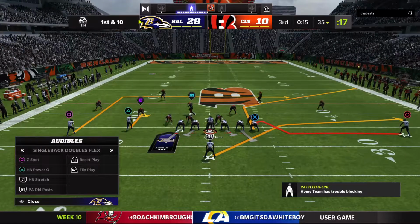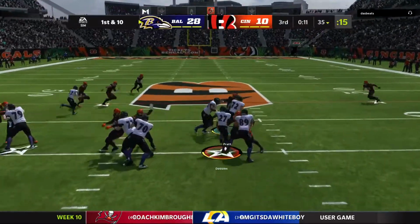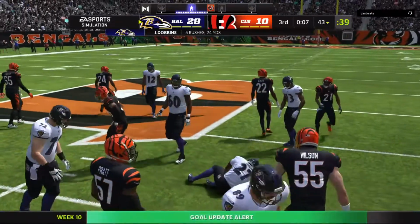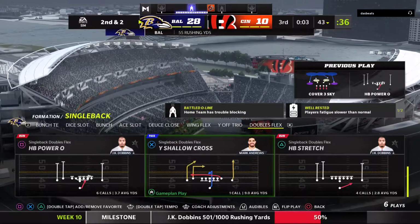Ball up to the 35 now as they come up on 1st and 10. They'll run here with Dobbins. This will be stopped about 2 yards shy of the marker. 8-yard gain, 2nd and 2.